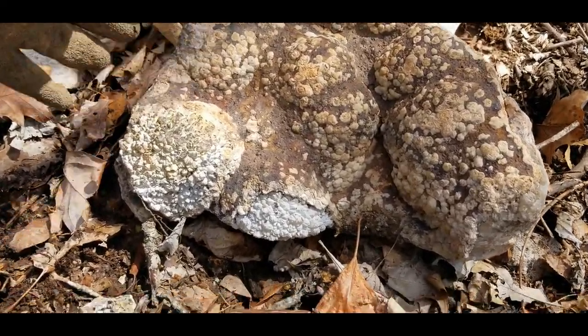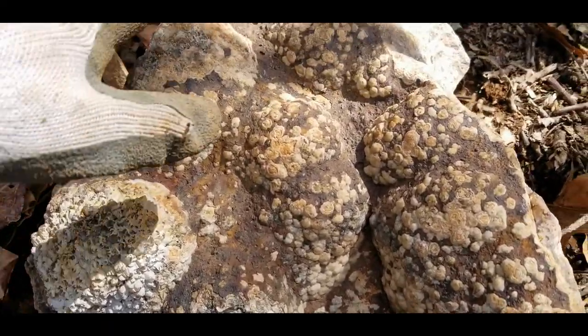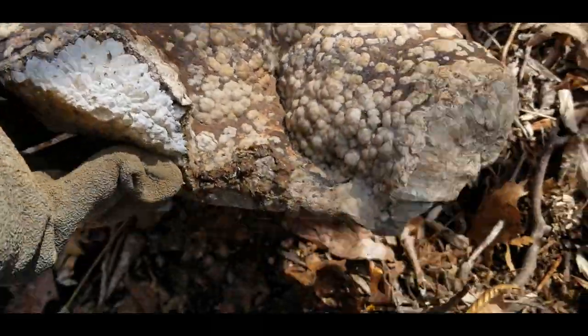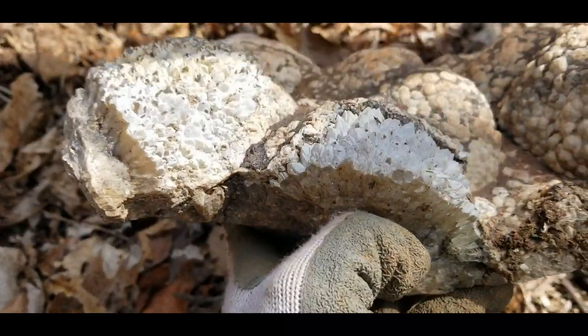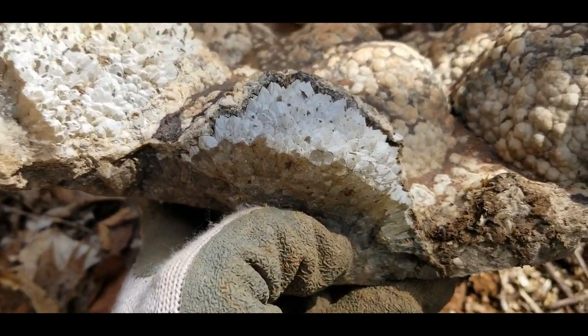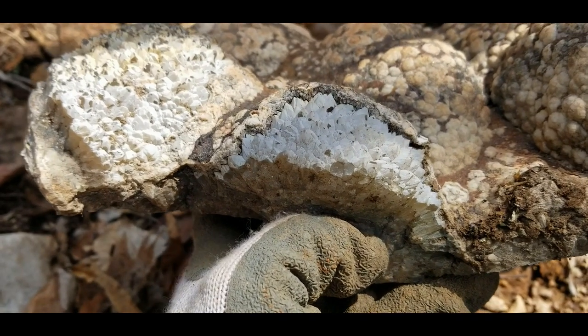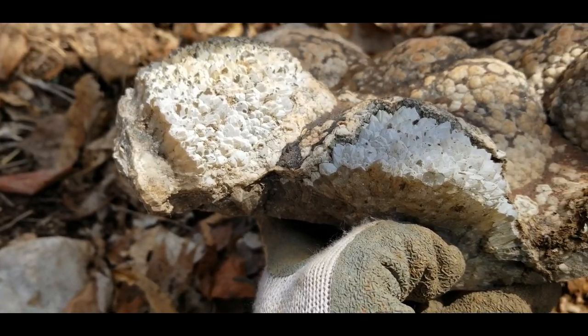Look at this gigantic piece. It's just a huge plate with lots of quartz buds, and it's really pretty when you look at the cross section right there. Check that out. That is really nice.